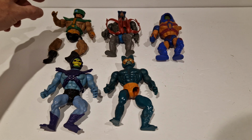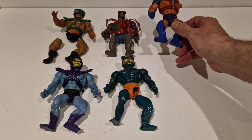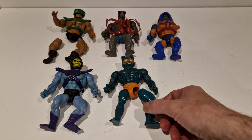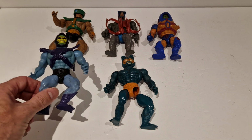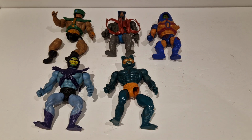I need the sword for Triclops. I need a left arm and the gun for Many Faces. I need to fix the legs on Merman, get his body armor and his accessories, his sword and so forth. And for Skeletor, I need his Havoc staff and his sword. So I will be sourcing those at some point in the future.